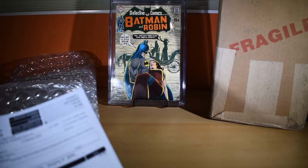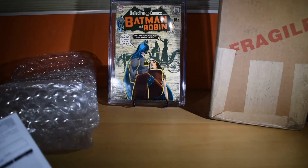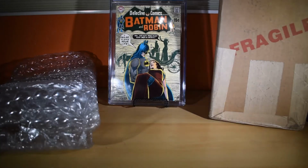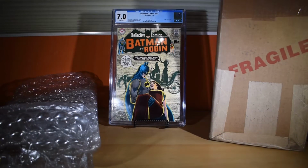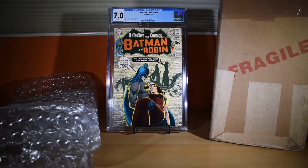Let me see if it tells me on here. Yeah, it's a value tier, so I'm not sure why it was sent separately, because they're all value tier. Anyway, this is not anything super special. It's not a key. It's just a cool Batman cover. Got a 7.0 on it.